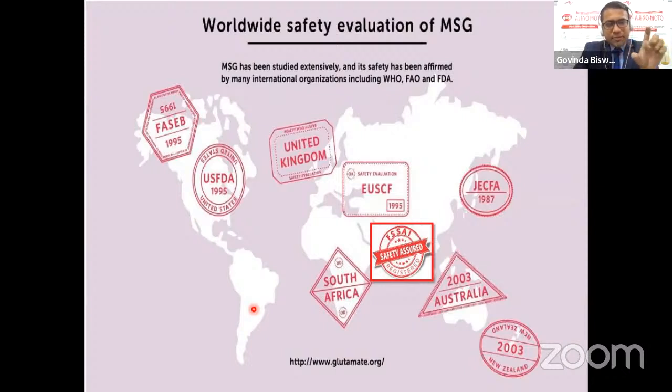There is no acceptable daily intake level that has ever been prescribed by any global regulatory body across the globe. So about the perception of consumption of MSG, there are a lot of rumors, but the fact is nobody has prescribed any limitation for consumption of MSG.